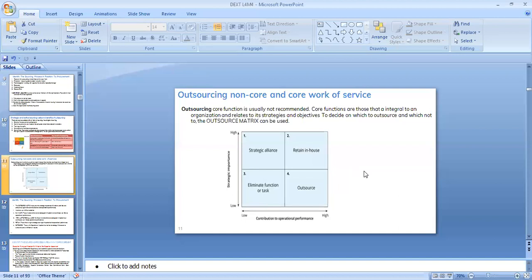Yes. So now let's reiterate. Which one are you going to outsource? The one that has low strategic importance, but yet has a very high contribution to operational performance. That is your outsource. High contribution to operational performance.